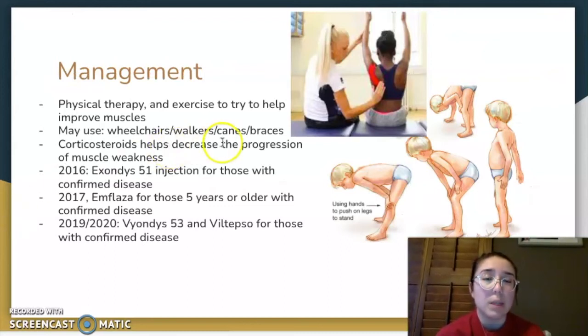So again, there really isn't any cure. There's only physical therapy, like right here, where they're trying to stretch those muscles out and get them to be a little stronger. And then here in this diagram as well, you can see how this little kid goes from being on the ground to trying to push himself up, and then he's over here trying to keep himself up. But it's hard because his muscles aren't really that strong. So again, just physical therapy and exercise try to help improve muscles.